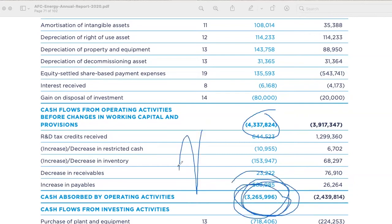But here we've got a bit of movement in working capital. I'm not going to get into too much detail, but let's say they're burning at 3.3 million. So they've got 30 million in the bank. They're burning at 3 million a year. They've got about 10 years.